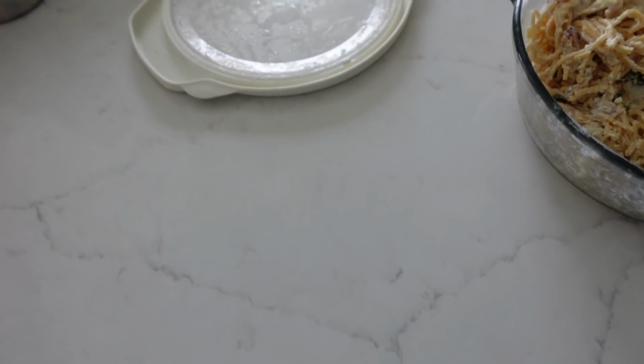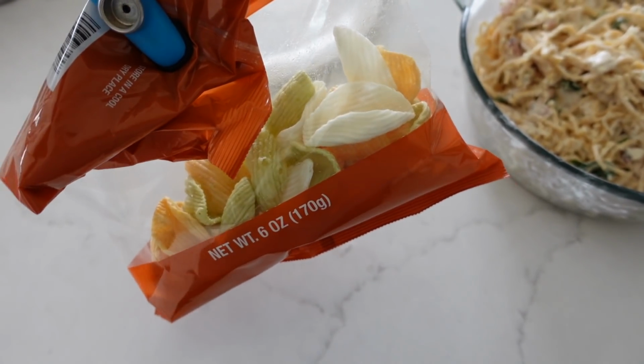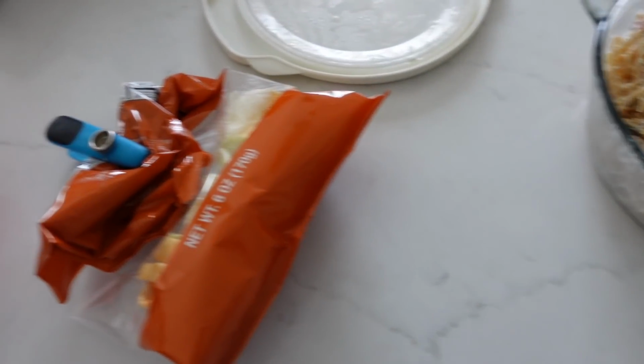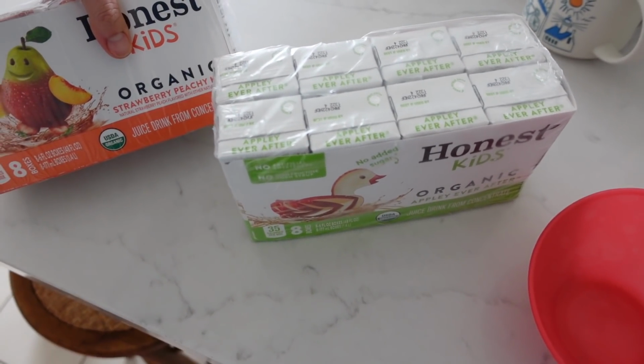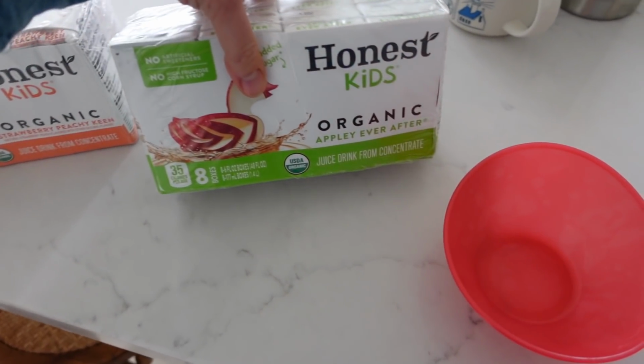Okay. Gosh, they love these so much. These are from Trader Joe's. I also picked up some juice for them. We got strawberry, peach, and apple.